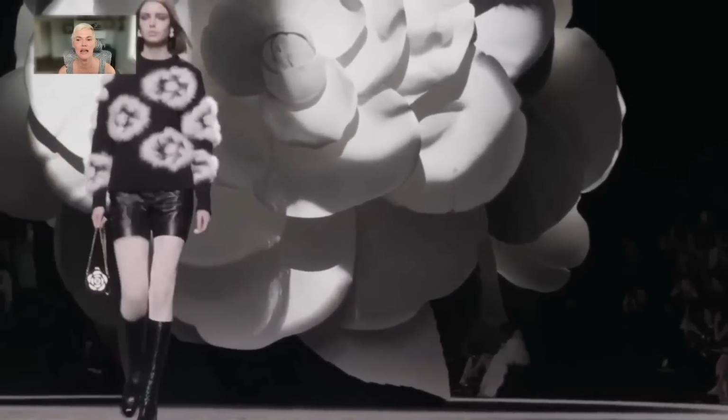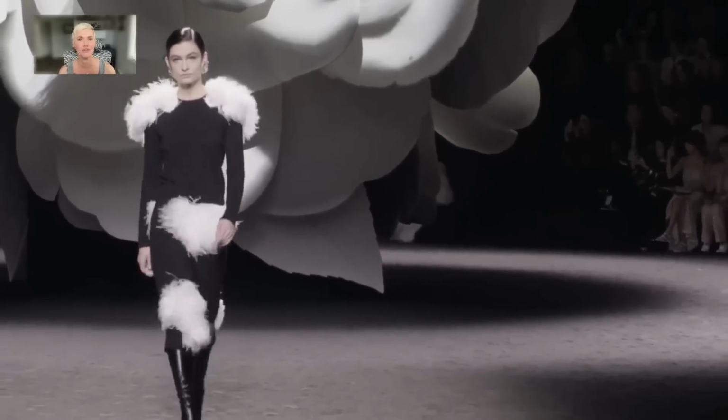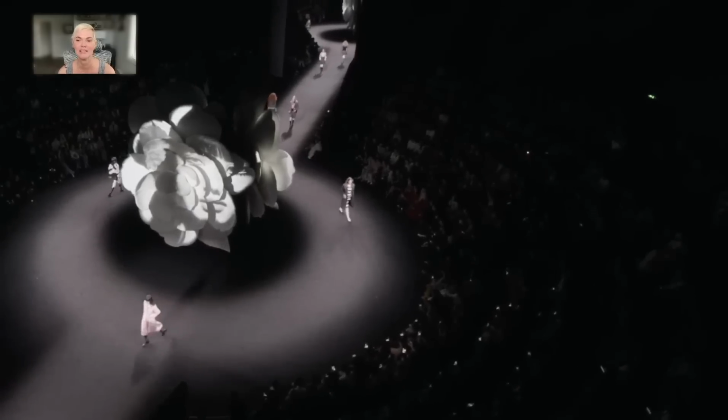Interesting here. Again, there's a sweater like that from 22K. Kind of similar to that, but in different colors. This, I'm not going to comment on because it reminds me of the Victoria's Secret angel wing show a long time ago, but in a dress.